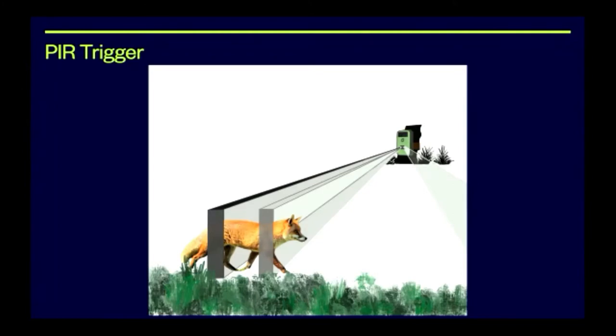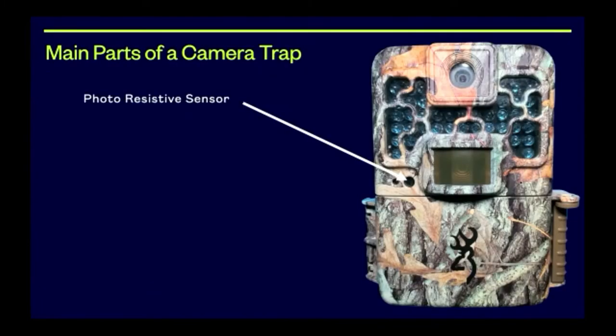will be taken. Next, we come to the photoresistive sensor, and this is used to detect the ambient light levels. When the light levels are low, the infrared capabilities of the camera are utilized, and likewise, when there is sufficient light, the color option is used. And this is an automatic feature of most standard camera traps of this nature.